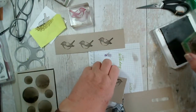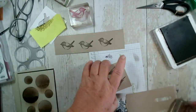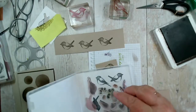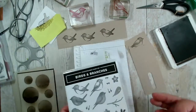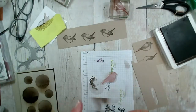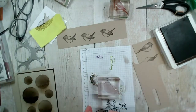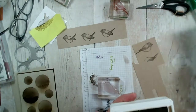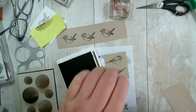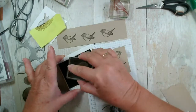Okay, like so. And I am going to try one layer of colour just to see how it looks, but having stamped it on crumb cake card rather than white, it really does make a difference. But just so you can see one layer of colour, I'm going to take, this is soft suede, and just going to try this. So this is one shade lighter than espresso.